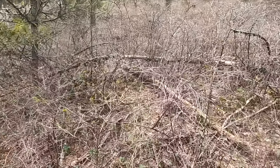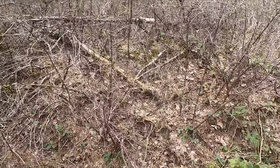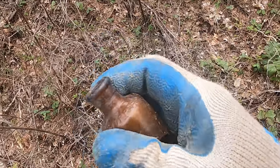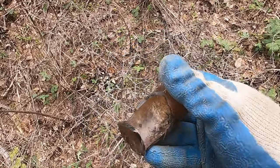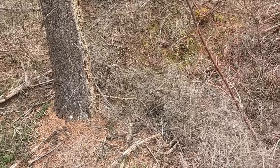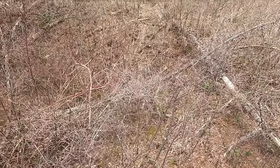So I think we might have found the home site. There's like a big berm right here. But look what's right on there. If it was only complete. What does it say? Hops. Well, there's the big, I guess, cellar hole. Or maybe it was a house over a cellar hole. Yep. Man, that took some work.